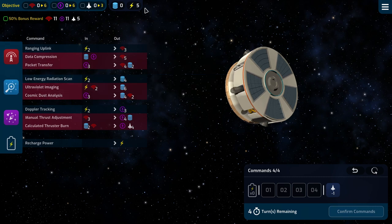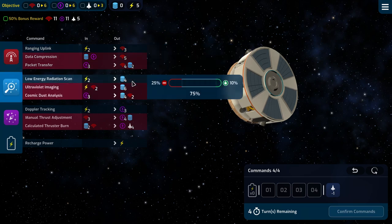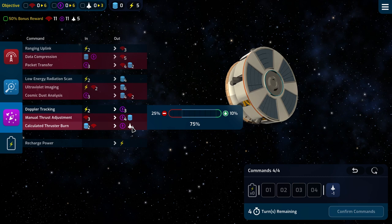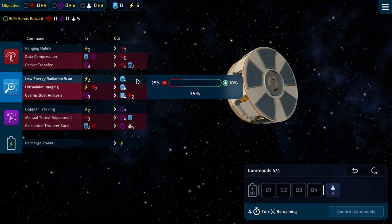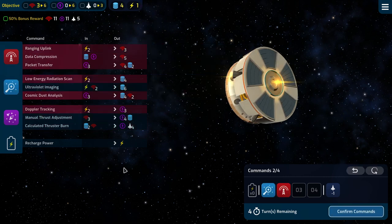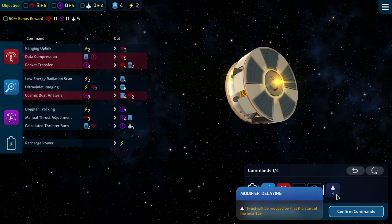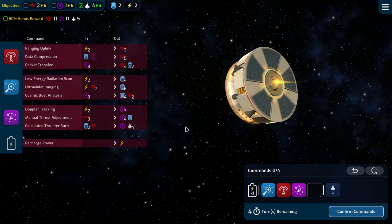Okay, well, we need comms. We've got power. Data. Oh, and we need thrust. That pretty much nails the thrust. At least there's no drift or anything. But every turn we have a decaying thing, so... Let's just get those first, and then maybe more power. And then... pump up our thrust. Don't want negative... situation there.